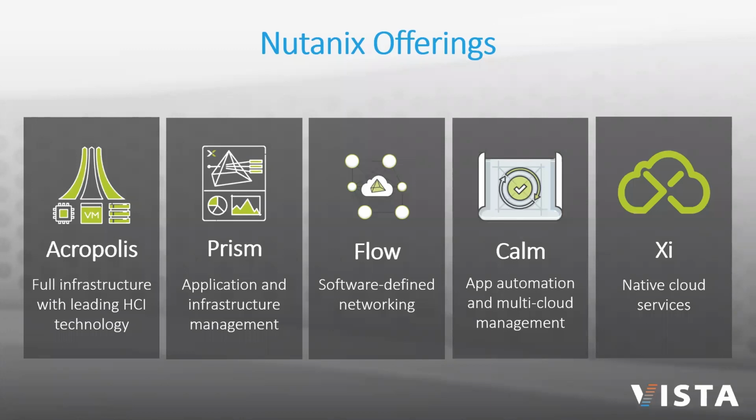A few of the additional and somewhat newer features here on the right-hand side are Flow, Calm, and Xi. Flow is a software-defined networking component in the Nutanix stack. It's somewhat new, and again, we'll discuss that in a bit more detail here in a moment. Calm is an automation platform that provides automation and lifecycle management across multiple clouds. And lastly, Xi Cloud Services, which ultimately incorporates a number of different products and functionalities. Xi has had a pretty recent overhaul, so there are some improvements and additions to this product set. And again, we'll touch on a few of them here in just a moment.